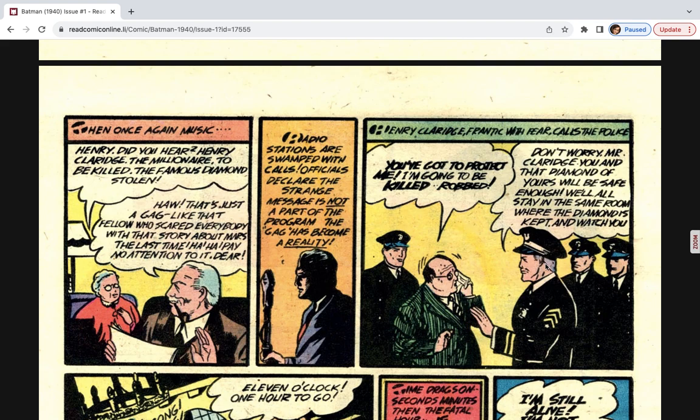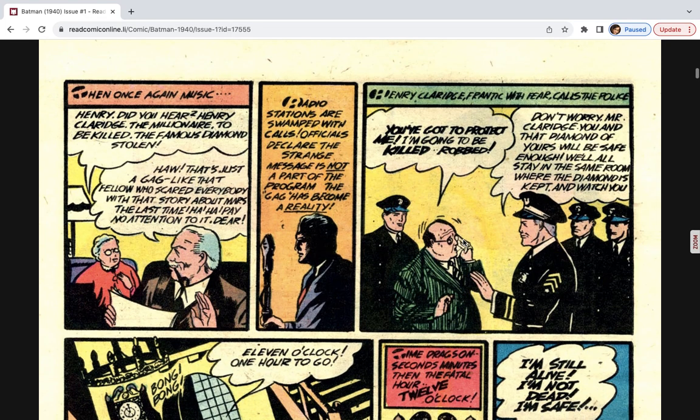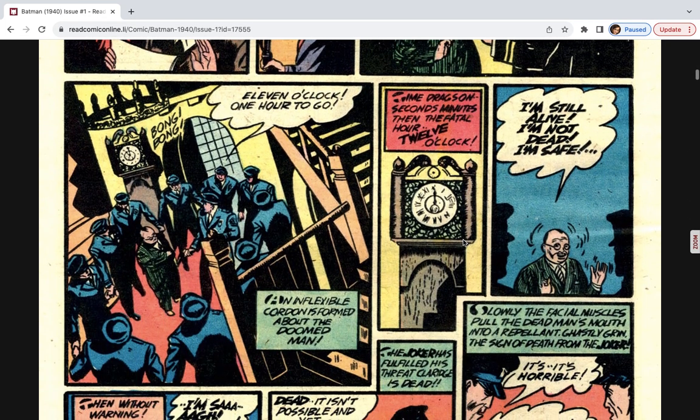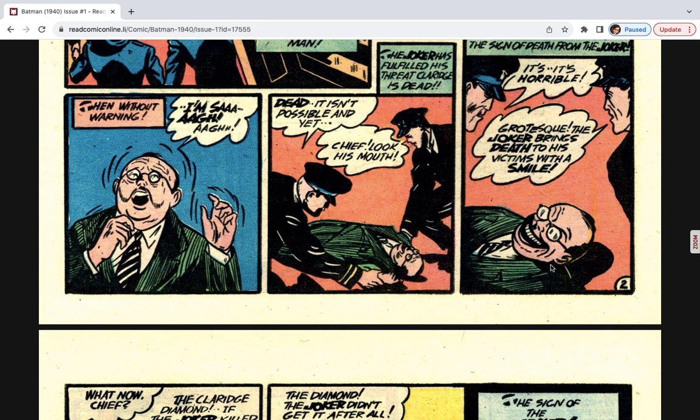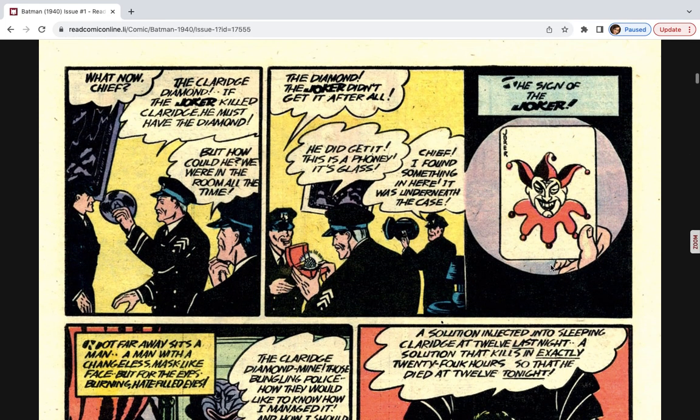And so we see a police cordon is surrounding this man, trying their best to protect him from sudden danger. When we see that the clock strikes 12, Henry starts to laugh himself to death, and what the cops come to find out is Henry is found with this very ghastly smile. And that is what's going to characterize each victim that the Joker gets as he makes his rounds here, and he's stealing all of these precious jewels and diamonds.